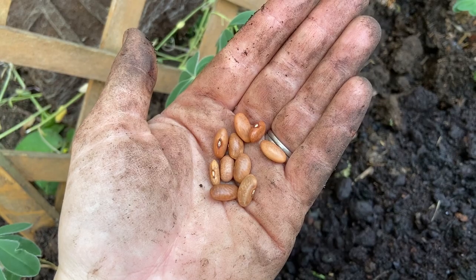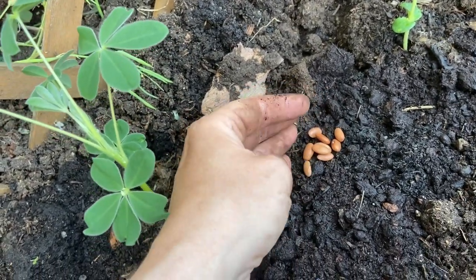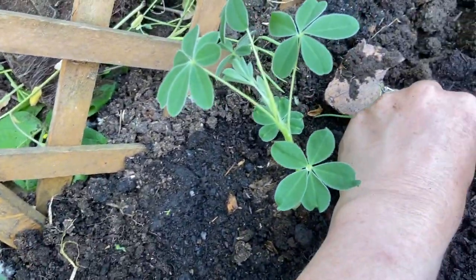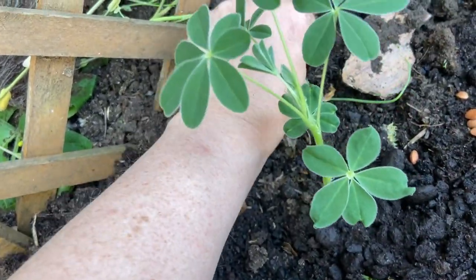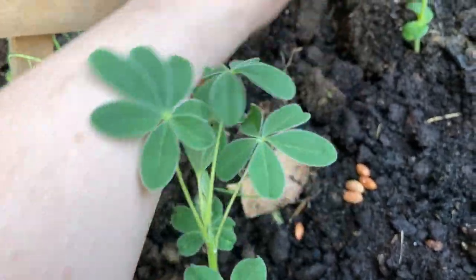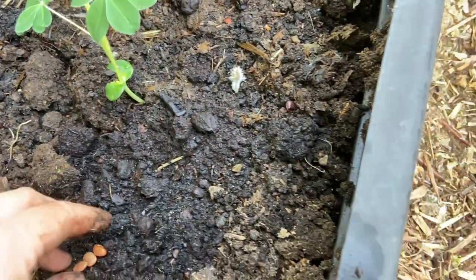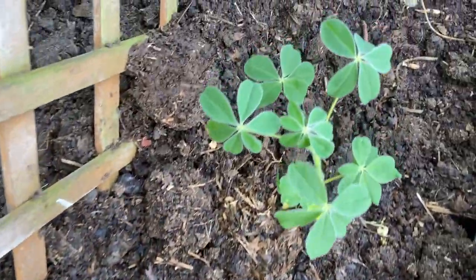So I have started sowing some beans. I've sown them in some pots at home, and I'm going to bring those to the allotment once they've got established. But I'm also planting some direct. These are Blauhild, which are a purple French climbing sort of bean. I grew them last year and they grew really well. They were really prolific.